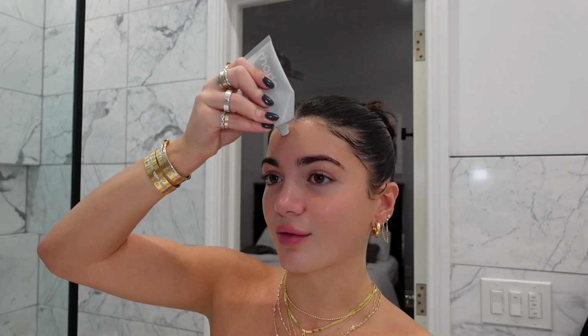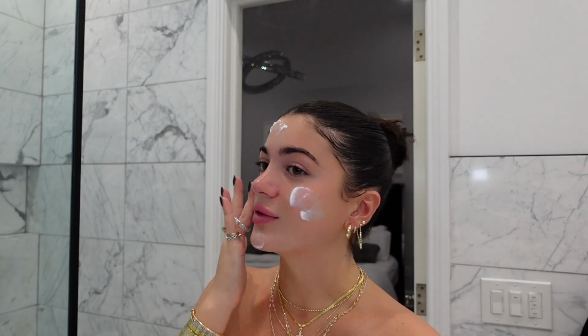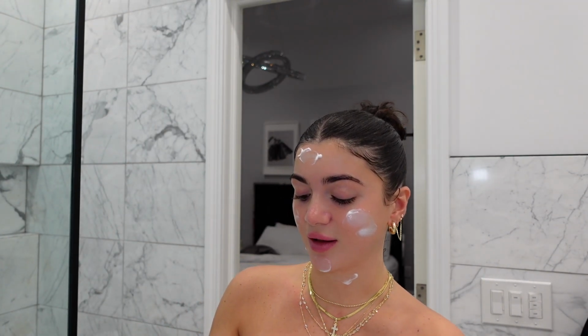It feels that good. CeraVe PM Moisturizing Lotion, which is another one of my holy grail and most favorite moisturizers ever. And I'm lastly going to go in with the Rode Barrier Restore Cream. It is so nice and thick and I feel like it really locks in all of the hydration throughout the night and I wake up with my skin looking and feeling so nice and silky smooth.